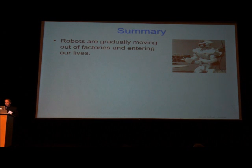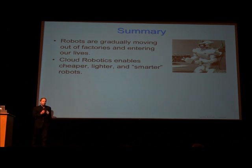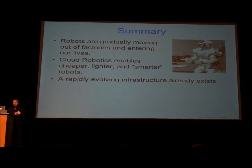Just to summarize, I think we are seeing robots gradually moving out of factories and entering our lives. The vision that Dr. Oda presented of having partner robots that can assist in both domestic and office environments outside of factories is very compelling. I hope you could agree with me that cloud robotics enables cheaper, lighter, and smarter robots by making it more cost-effective and possible to implement with existing technology, leveraging the existing infrastructure we have in a way that can drive innovation. The infrastructure already exists, and how we take advantage of it is up to us.